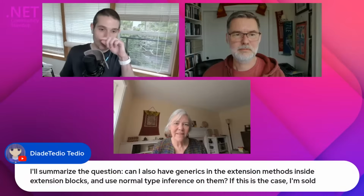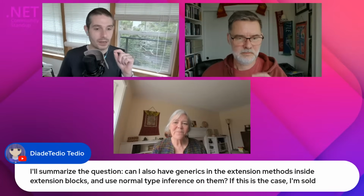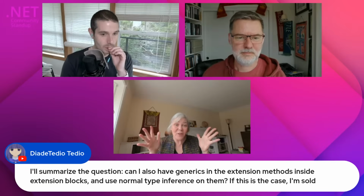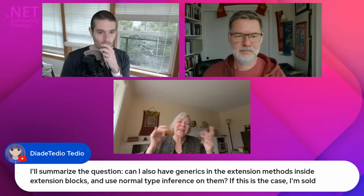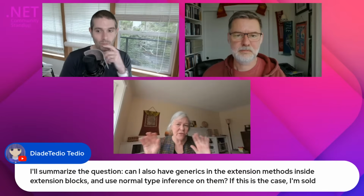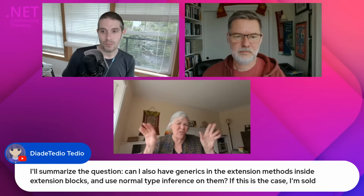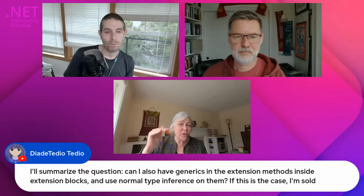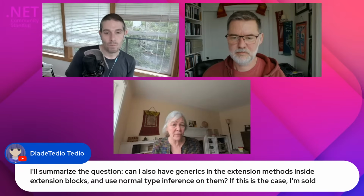We did have the question. I think, Kathleen, you had one question from them during the chat, but I think they summarized it again on the extension members and properties. That's the thing about this: once you're in that extension block, it's like here's your pseudo type. We have an enumerable, and inside of this block you've got a pseudo type, because in there it's going to look like what you'd put in your type. And that was one of the things we really struggled with, the syntax.